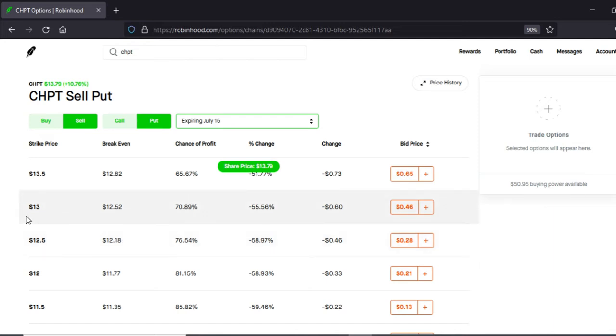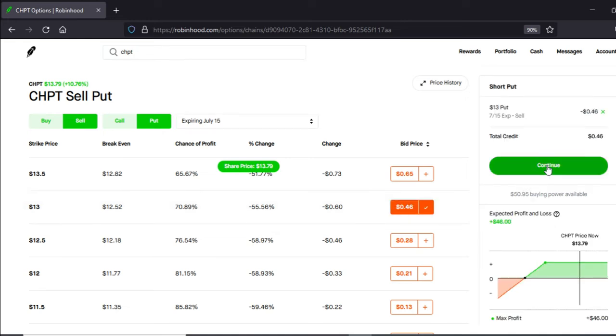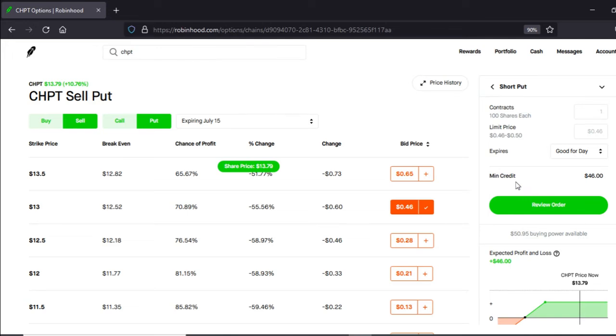And I'm going to show you an example because I don't have $1,300 cash in my brokerage account right now. So let's go. We're going to select the $13 strike price. We're going to hit continue and see what it's going to give us.